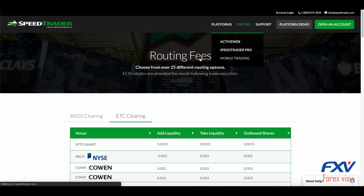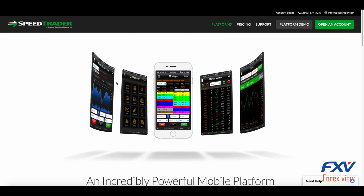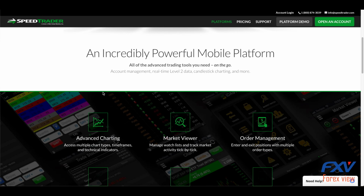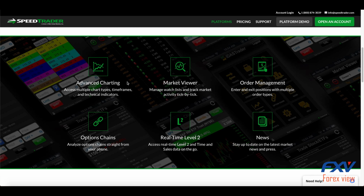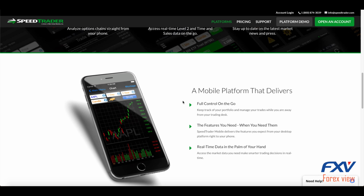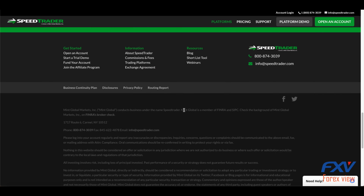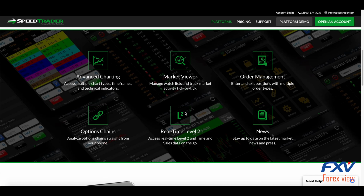So guys, I'm going to check the mobile app, which I see is wonderful in this broker, with an amazing design and a powerful platform. Of course, it has advanced charting, market viewer, order management and options chains. There is real-time level 2 to access sales data on the go, and it's full control on the go, with the features you need, everything in this application.